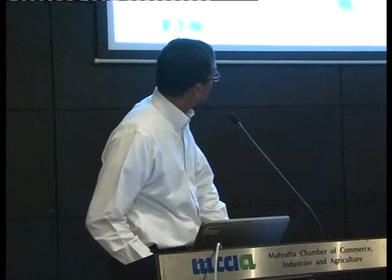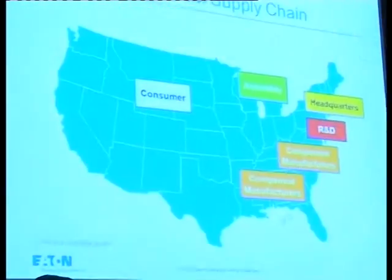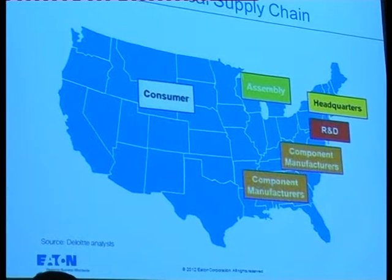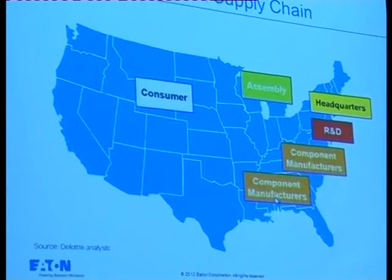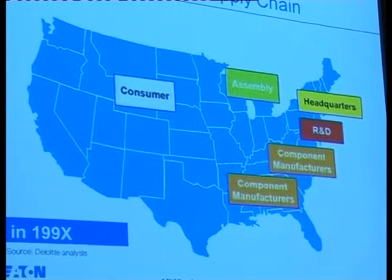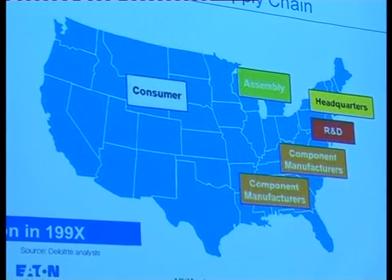If you look at it many years ago, this is how a typical supply chain would be. The company would be headquartered in the US, R&D there, component manufacturers within the same country, and then consumers are there. Typically, this is how the companies started. And if you look at Eaton in the early 90s, that's how we were. Most of it was US-centric.